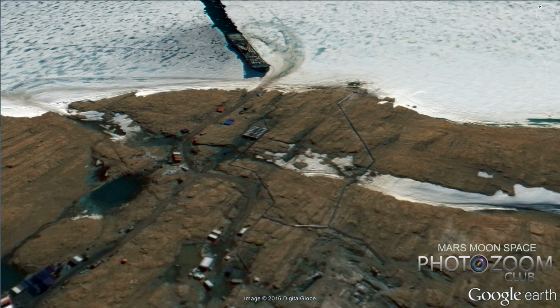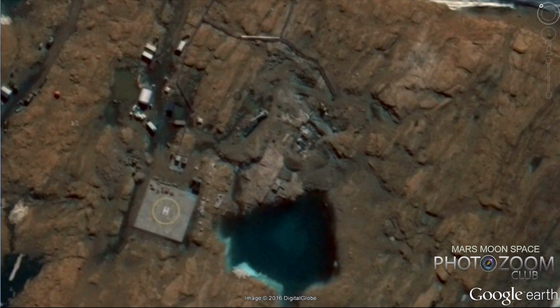My first thought when I saw this base was that it was a weather station, until I saw the ship. I started thinking, could it be something else? Could it be one of those bases that there have been so many rumors about? So I went in and looked into it here.